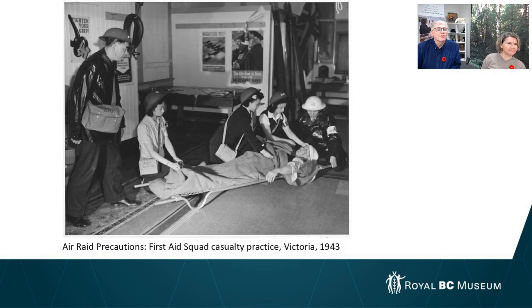Then we have this picture of, again, Chinese Canadians in practice dealing with casualties related to an attack. So we have 4 individuals here. We have a leader on the right with his white helmet and the air raid precautions armband. And then there's 3 women here treating a casualty. Now, notice in particular the shape of the stretcher. That stretcher is made out of metal.